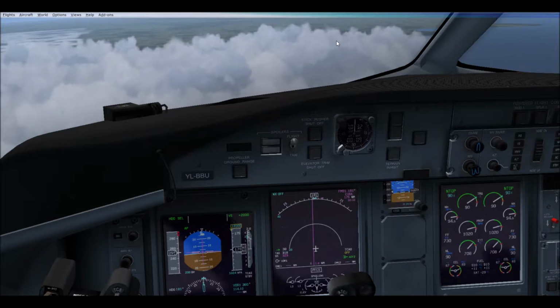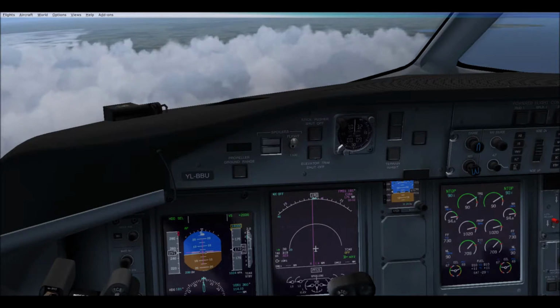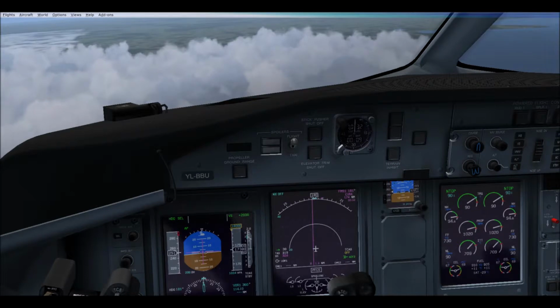There you go, that's just telling us that we're 1,000 feet away from our cruise. 8311 is climbing through 2,200. 8311, roger.